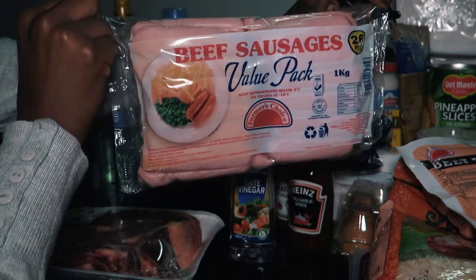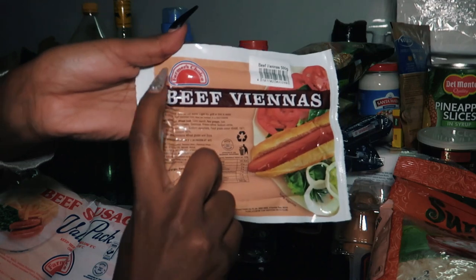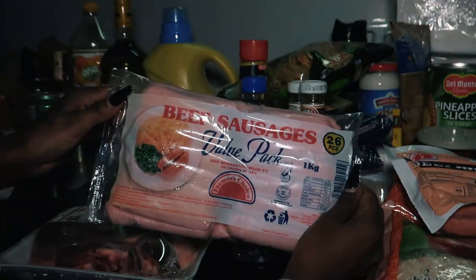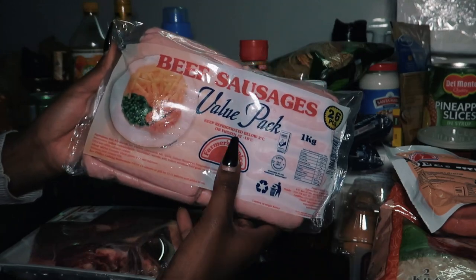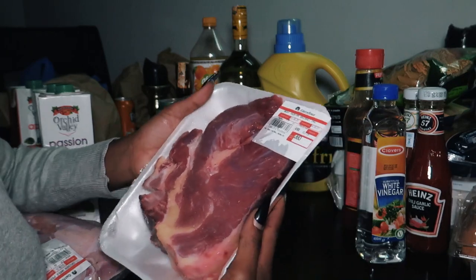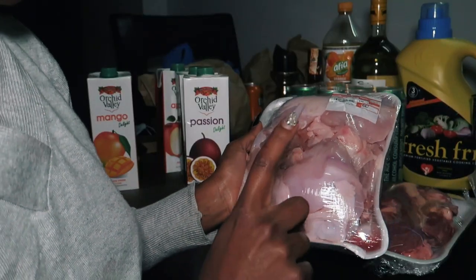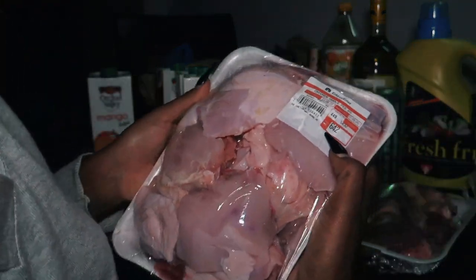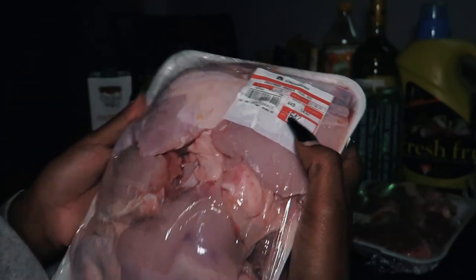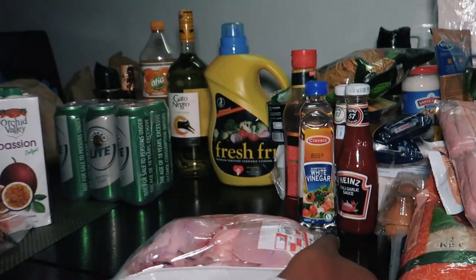The next thing, guys, is from Farmer's Choice, the beef Viennas. The other thing is also from Farmer's Choice, the beef sausages. The other thing I got was beef, which was 380 shillings. The other thing I got was a full chicken, and the full chicken was going for 643, and I had it sliced into pieces for me.